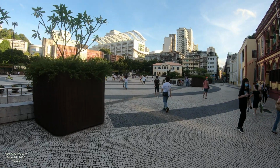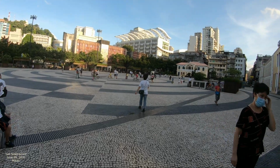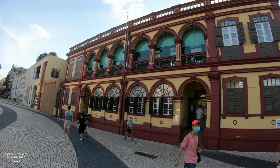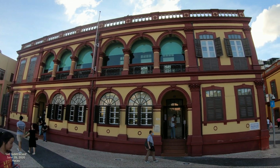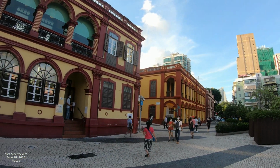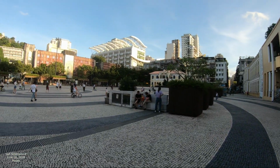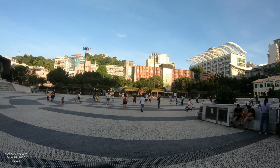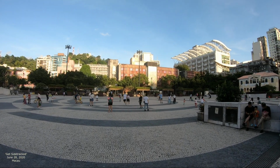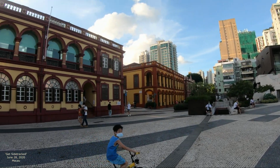Okay, so lots of people are kind of playing out here, bikes and such. And then there's our library. I think this is called the Central Library right here. Oh, I was gonna film this one anyways. This is a hotel. This is the first casino. I'm gonna do a whole other film right there. So we'll just kind of stop right in here and we'll end this one.